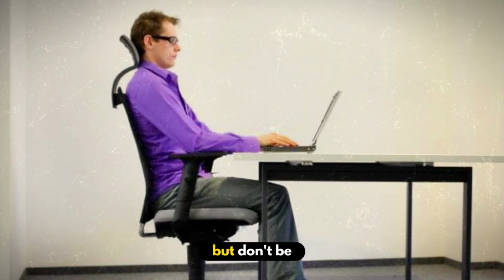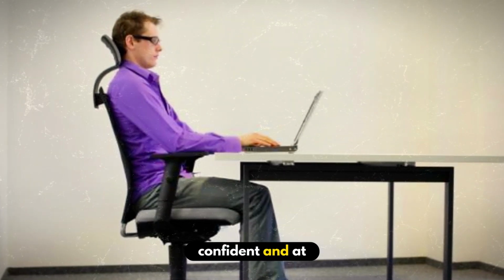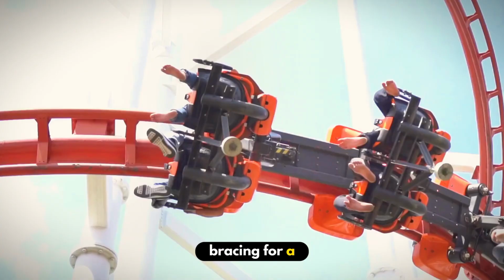Point number 7, posture matters. Sit up straight, but don't be stiff. You want to look confident and at ease, not like you're bracing for a roller coaster ride.